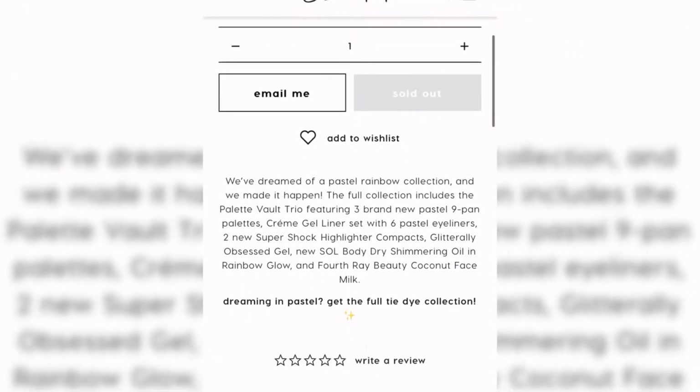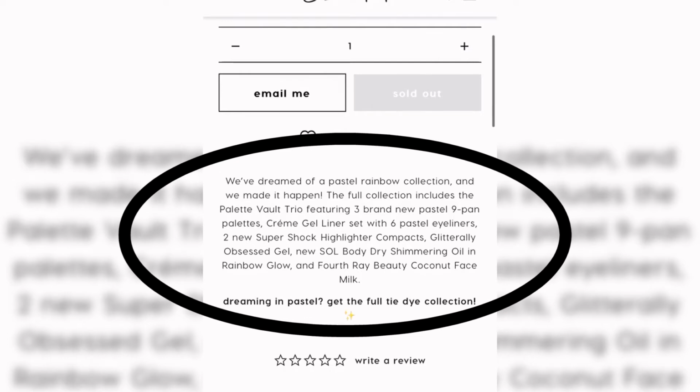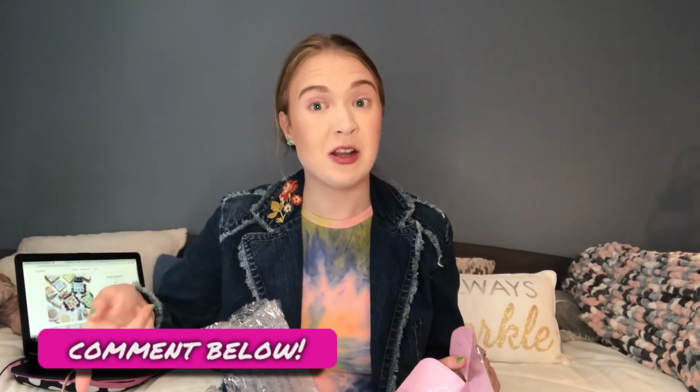the palette vault, which is 3 palettes with 9 pans each. You get a cream gel liner set with 6 pastel eyeliners, 2 new Super Shock highlighter compacts, Glitterly Obsessed gel, like a glitter gel, a Soul, which is their skincare line, Body Dry Shimmering Oil and Rainbow Glow, and a 4th Ray Beauty Coconut Face Milk. I haven't tried any of their skincare products. I am interested in it. If you guys have tried it, comment down below and let me know what I should try. But today we're just gonna look into what I was able to purchase.